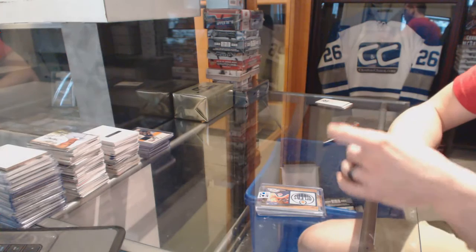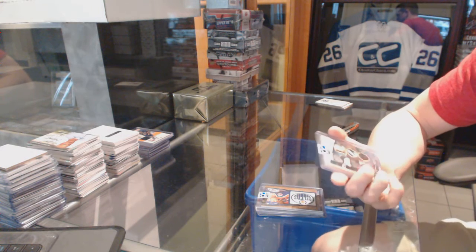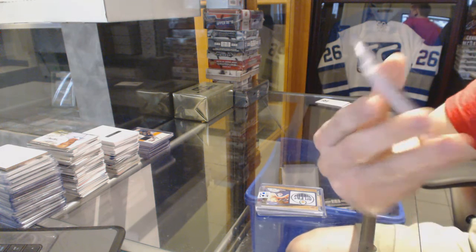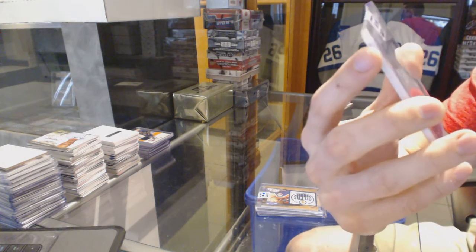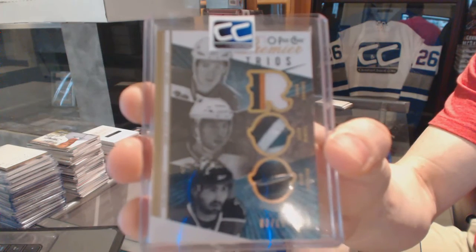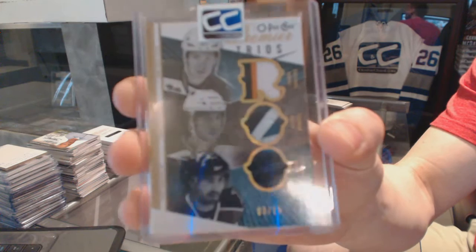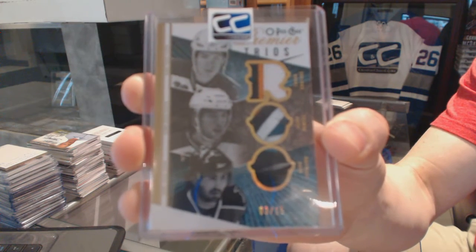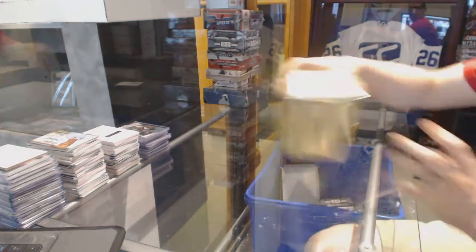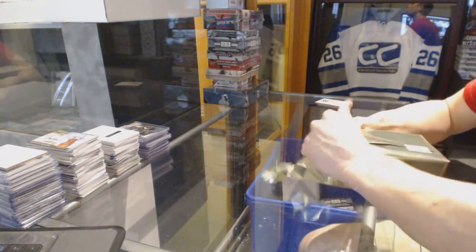And we've got an 09-10 OPC Premier Trios Triple Patch, number 3 of 15 for the San Jose Sharks, Logan Couture, Jason Demers, and Ben Ferriero. 3 of 15, Logan Couture, Jason Demers, and Ben Ferriero. And gold box number 4.